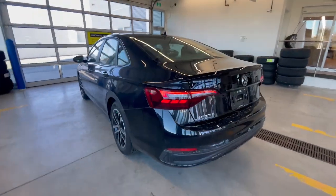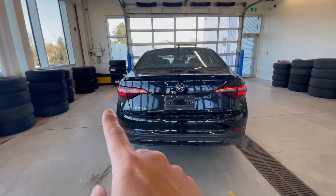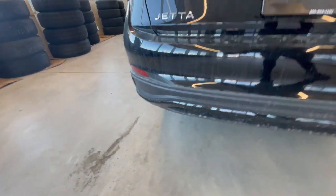Moving to the rear. Again, very nice looking rear. Jetta badging, new Volkswagen badging there. But the 2022s and 2023s add a little bit of plastic down here instead of all paint matched.